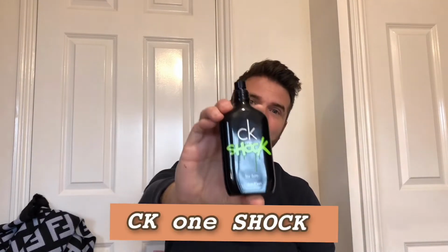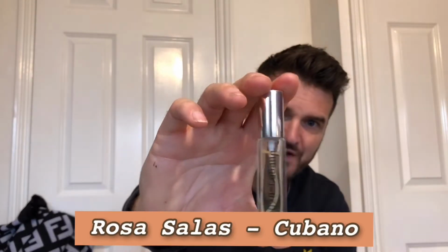Next, number 9, we have CK One Shock. I love the bottle, by the way. This is quite juvenile, but it's very addictive. It's got this sort of Red Bull energy drink vibe to it, but with the tobacco and the sweetness coming through. The dry down is brilliant. The performance is really good. It is cracking value.